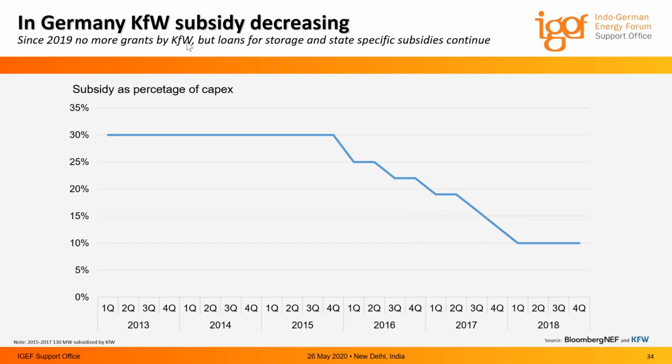But the government of Germany still offers loans for storage. So you can easily get a storage system of around $5,000 to $10,000 for, let's say, a 9 kilowatt hour system. And some states still have specific subsidies, and also the US and so on. As I said, California, bushfires.